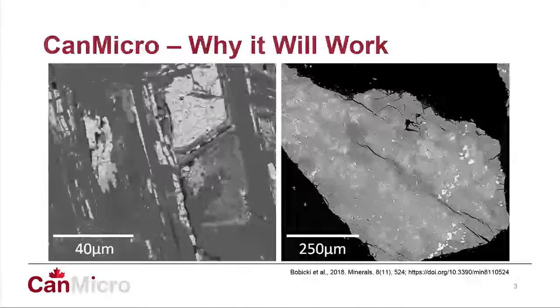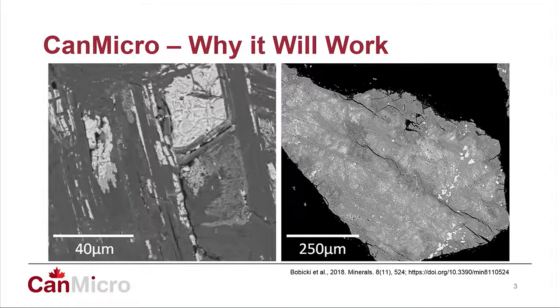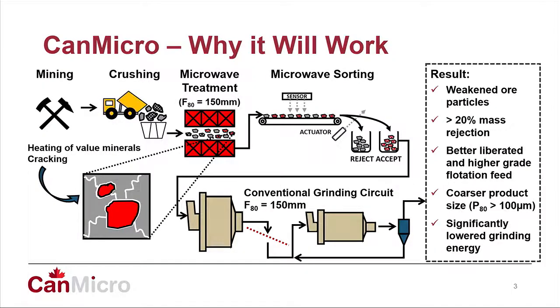So you can see some pictures here from my research where we have fracture across grain boundary on the left and fracture in the bulk on the right. Now, what's also cool is that it's typically the valuable minerals that heat. So we can use this initial treatment to generate a thermal signature. So rocks that contain valuable minerals will heat a little bit. Rocks that don't will not heat. So we can use this thermal signature to sort. So we're hitting the rocks with microwaves, we're pre-fracturing them, and then we're using the rocks that heat versus those that don't to actually sort the material. So we get weakened ore particles, we get mass rejection, we get a better liberated and higher grade feed to the concentrator, we have a coarser product size, and significantly reduced grinding energy as a result.